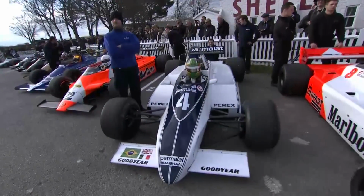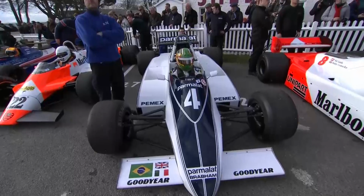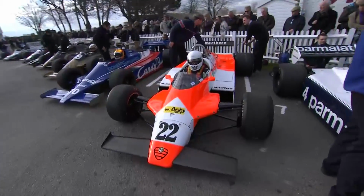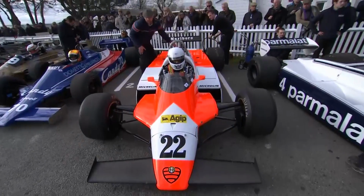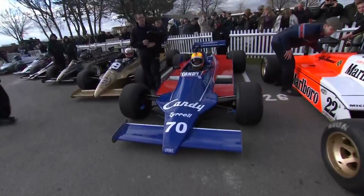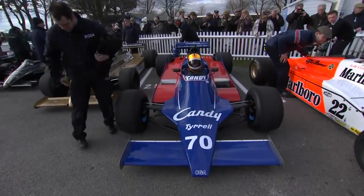There's the pretty Brabham. Yeah, that is a BT49. That's Joaquin Folch. Another of the Alfa Romeos. That's the 182B of Thomas Steinke.